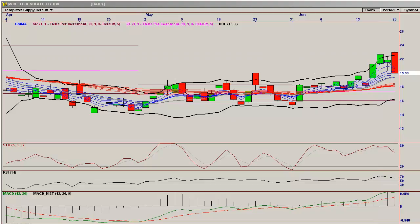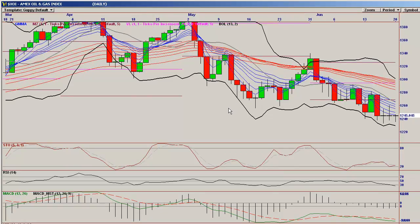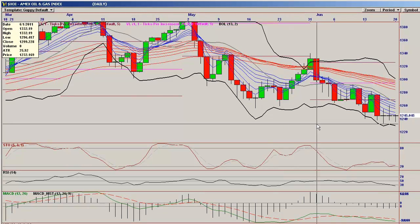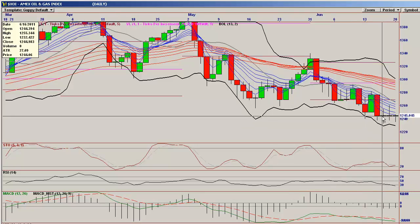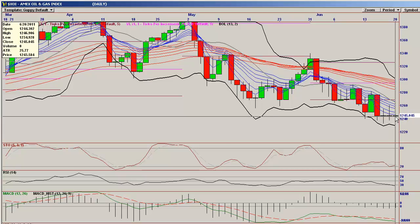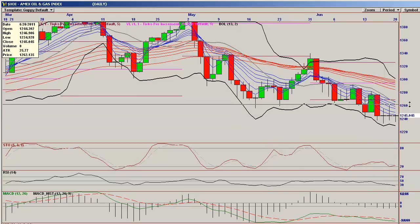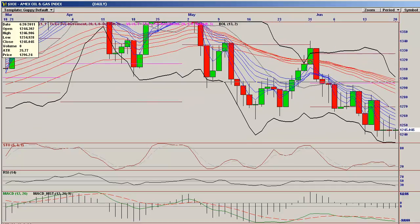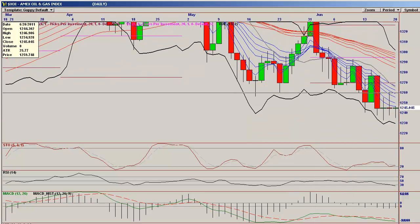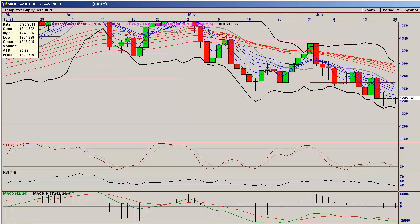And moving on. XOI. Oil. Oil goes up, market goes up a lot of the time. And we have had indecision candles, and today we have a hammer. If I make this bigger, you can see it's a green hammer. So you can take that for whatever it's worth.